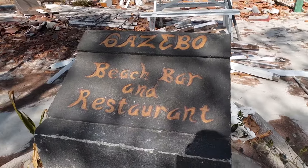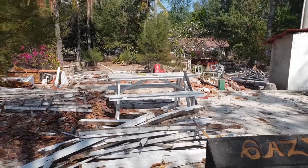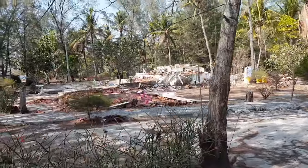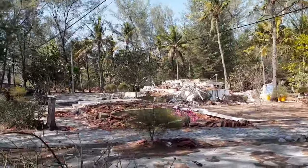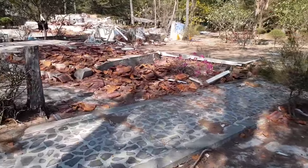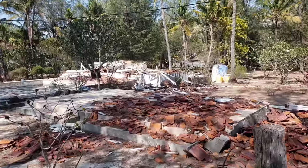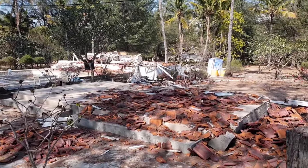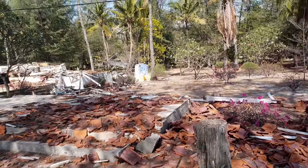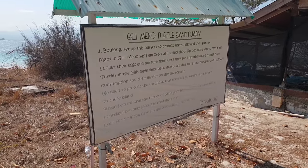So this place was called Gazebo Beach Bar and Restaurant. And this was, I imagine, the bar here right at the front. And then over here is the other building, which hasn't fared too well at all. Now, this is about 3 months afterwards, so somebody has come over and tried to see if they could manage to get some tiles and different things, but otherwise the place has been abandoned and just left as is. It does become very eerie when you're here and see all these places that are just empty and nobody around. So here we are at the Gili Meno Turtle Sanctuary.